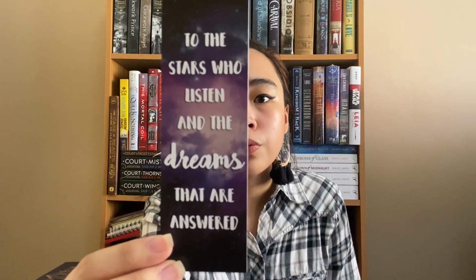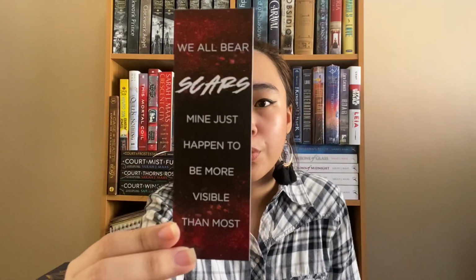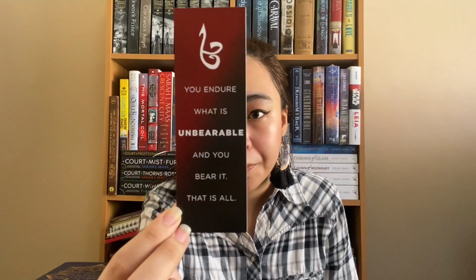So of course, this also comes with bookmarks. We have a total of 5, one for each book. So we have a quote from A Court of Thorns and Roses. God, I Can Speak Today. We have Throne of Glass. We have another Clockwork Princess. I think it's the same one as the first one. And then the Bane Chronicles. And then another Clockwork Princess, but this time it has a different code.